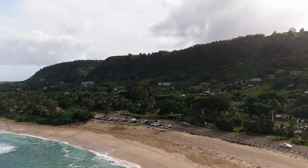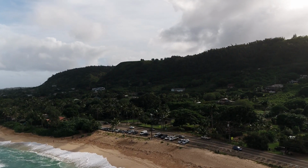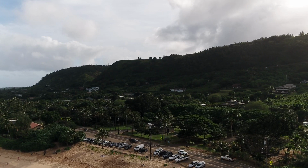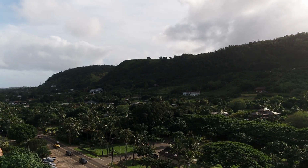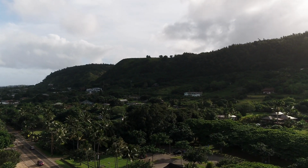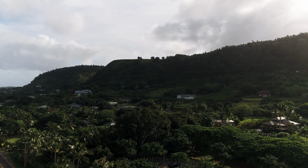Now it's on autopilot coming back. I know why I do this: some people like to see how the drone lands, and also just the beautiful view of Hawaii. I mean, you take a picture or a video in Hawaii and you can't go wrong. Even like this, it's just great.